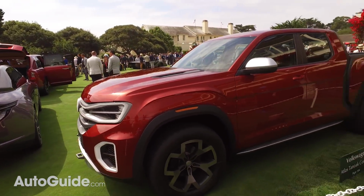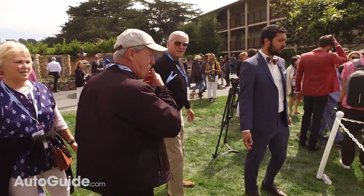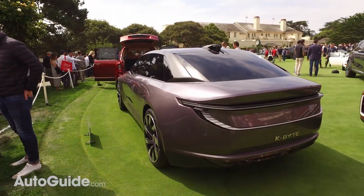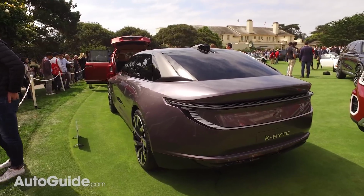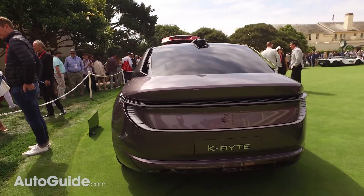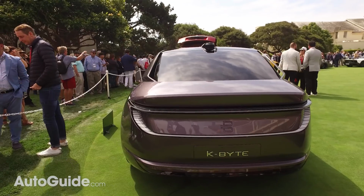Next to it is a brand new Byton K-Byte concept car. Now, Byton is an electric vehicle startup. And it's pretty cool to see them capitalizing on that Tesla sort of market share of people who have a lot of money to spend and want to be interested in something like a startup, early adopters. An all-electric vehicle, Byton promises that when this vehicle hits production sometime in 2021, it will likely offer level 4 autonomous driving, which should cover a wide spectrum of driving situations.